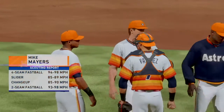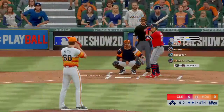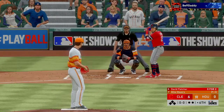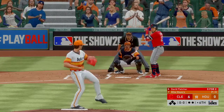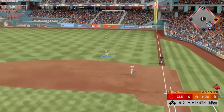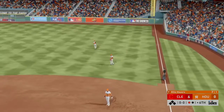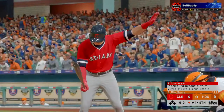Mike Mayers gets the call to pitch here, and he'll try to sort this mess out. He's going to try to at least eat a couple of innings for his guys. Myers. He's ready. Here's the first offering. Pops this one up. Simmons ranging into the outfield. He makes the catch. A great effort to get there and record the first out of the inning.